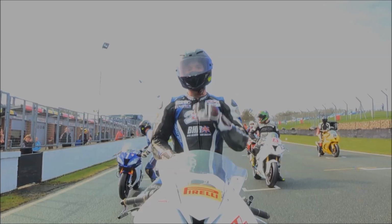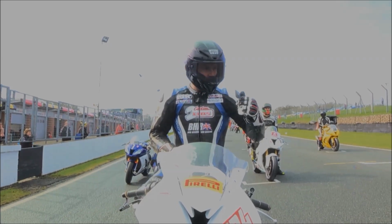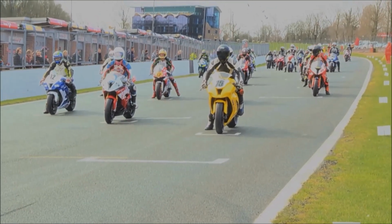31 there, just on the grid alongside Lee is Colin Parker. And there's Barry Teasdale, of course. Barry, who's a former champion with Thundersport. Nice to have him out on the grid.